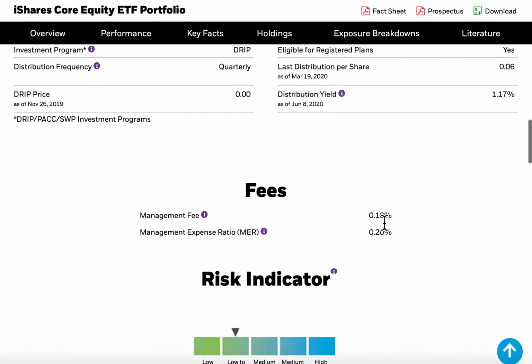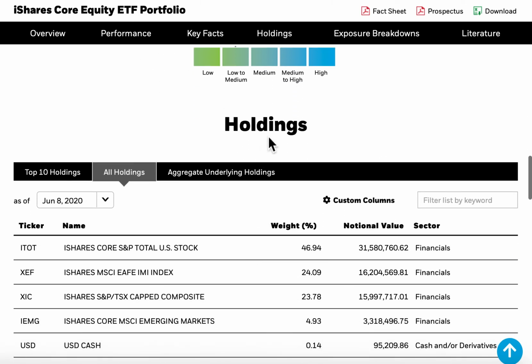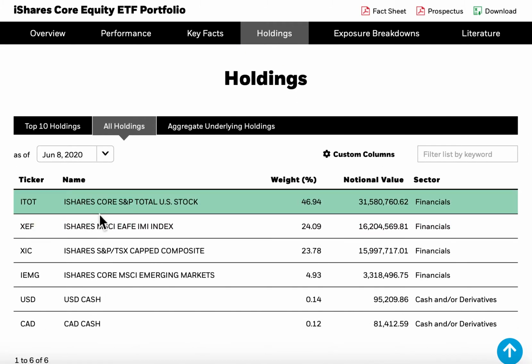Management fee is 0.18. Management expense ratio, MER, it is 0.20. Risk indicator from 1 to 5 is about 2, so low to medium risk. Holdings, as we said, there were 4 of them. We call this type of ETF a fund of funds.